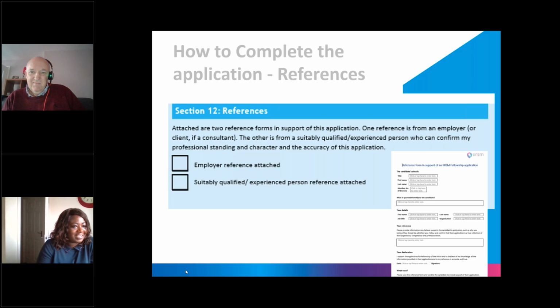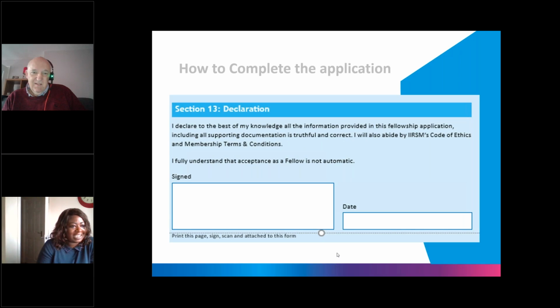And then this brings us to the last section of the form. This is your declaration to state that the information you provided is truthful and correct. So the form will need to be signed and dated before you send it back to us. I don't receive many that haven't been signed and dated, so I think most people can do that bit, so we're all right there.